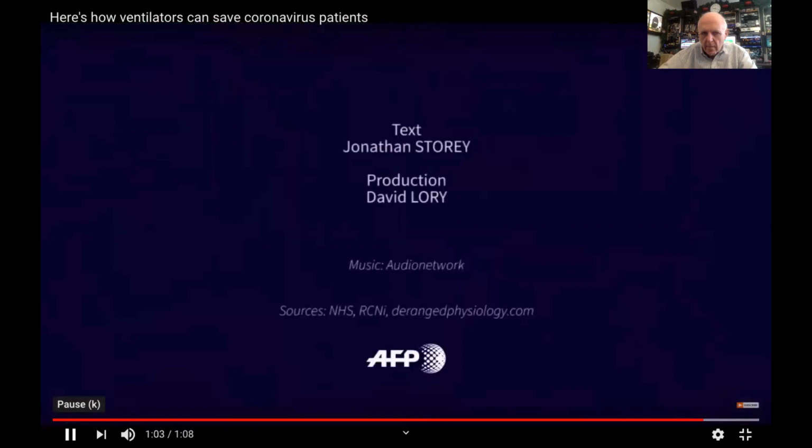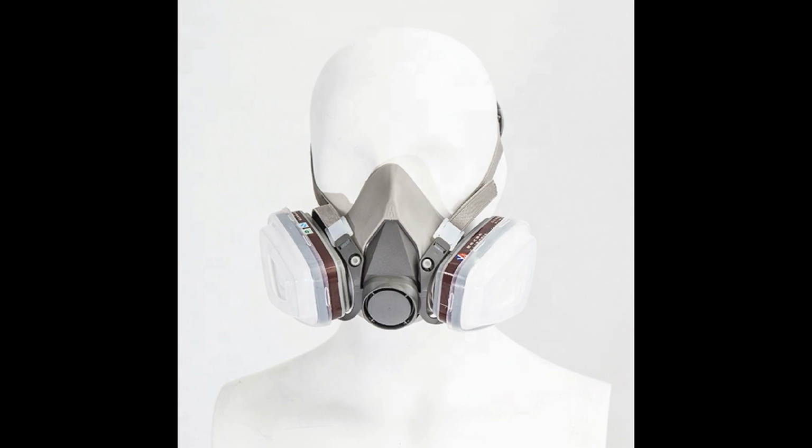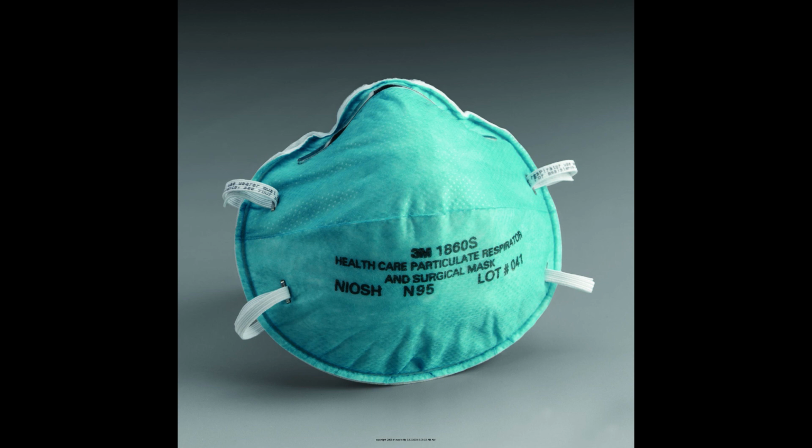Now let's talk about some masks here. Dr. William Schaffner from Vanderbilt Health is going to explain about these different masks. That's a respirator mask. And here you're going to see a bunch of different masks, and check these out. The one on the left is absolutely not very good at all. The one in the middle is a teeny bit better, and the one on the right is a whole lot better. But Dr. Schaffner is going to explain to you how these work.